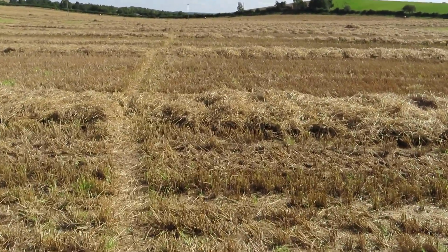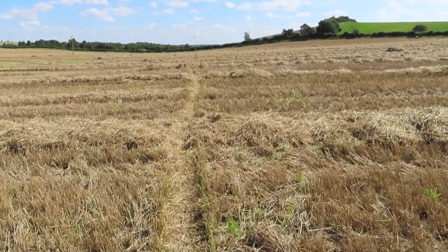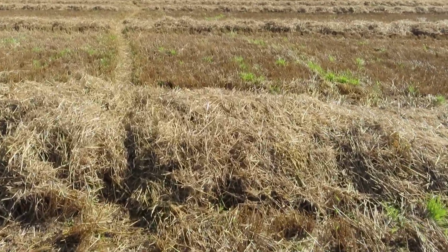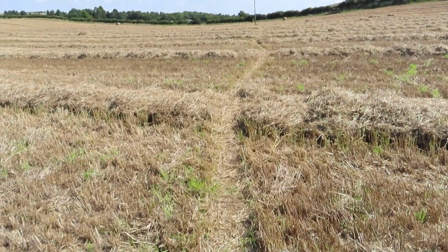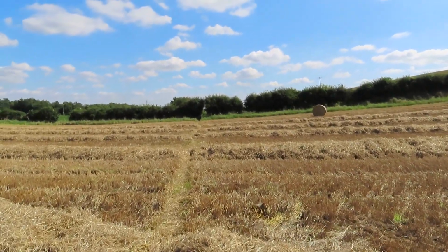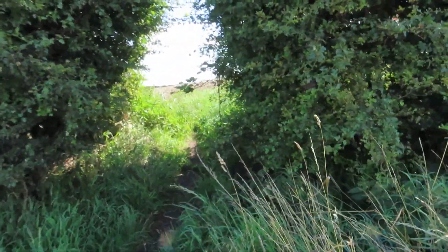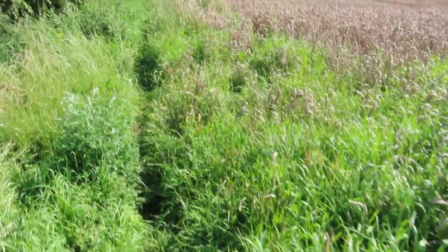After the gap in the hedge, the path takes us across this field. It didn't seem a very wide field, but it's taking a long time to cross, partly because of heaps like this that you have to get through. There's a sign on the post, and it's pointing towards the gap in the hedge. The gap in the hedge. The path goes through that gap, and along the field edge of the next field.